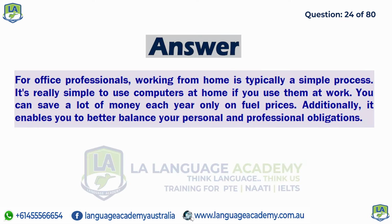For office professionals, working from home is typically a simple process. It's really simple to use computers at home if you use them at work. You can save a lot of money each year only on fuel prices. Additionally, it enables you to better balance your personal and professional obligations.